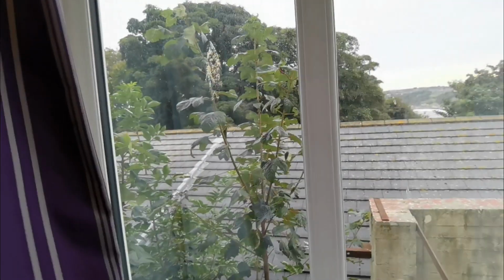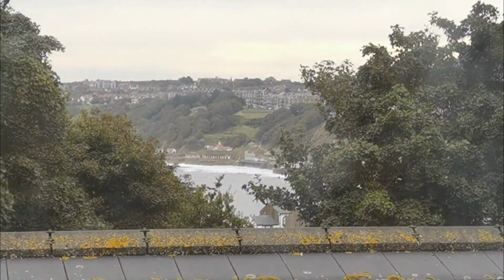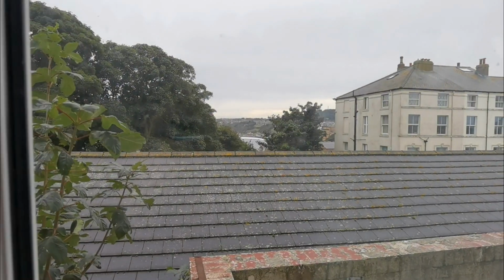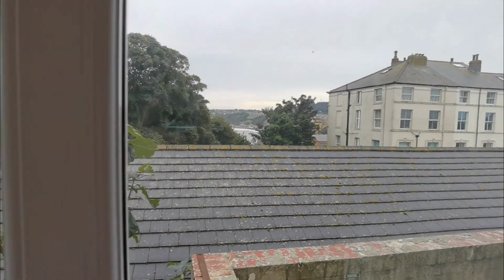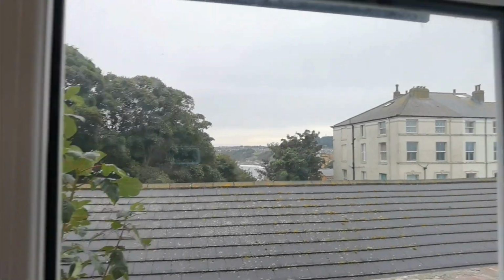Curtains. Not too bad. A few little stains, but nothing out of the ordinary. And then we've got quite a sea view of the back of the hotel here. So yeah, check these windows open. Yeah, yeah. A little bit of bug there.